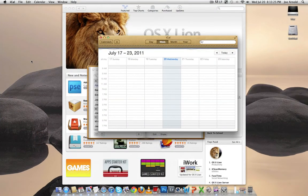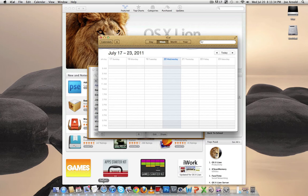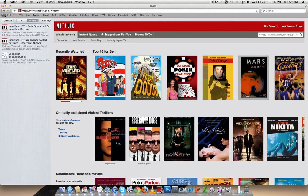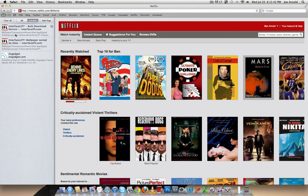So there's Expose, or Mission Control, if you will, in the new OS X Lion. Safari was also redone, and a bunch of new features were added. The graphics speed was increased. They also added something called Reading List, which is basically like a bookmark folder that you add pages to just so you can read them later.